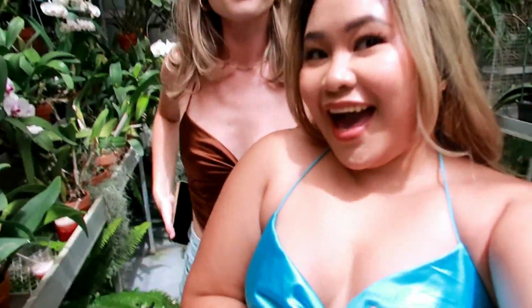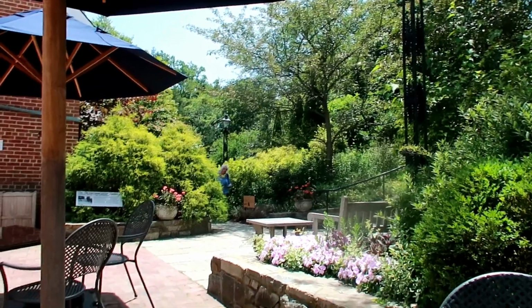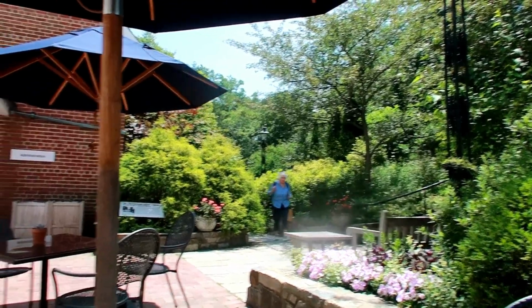Twinning. We both have the same top. She got the brown one, I get the baby blue. Second fit. It's pretty view. We can be here all freaking day.